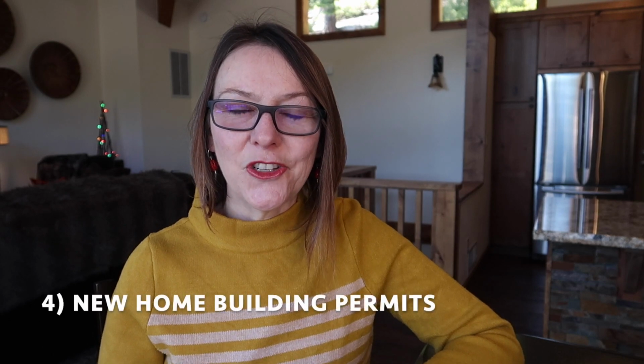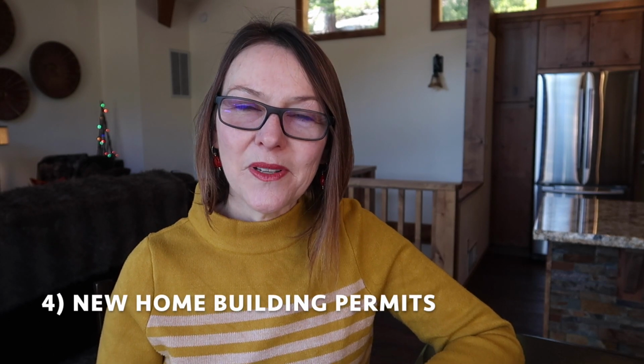Number four, new home building permits. Home building is a tough business and you need to be a real optimist to get to the point of actually pulling a building permit. Home builders are keenly aware of buyer demand. Historically, building permits tend to decrease ahead of recession and they tend to increase before coming out of recession.